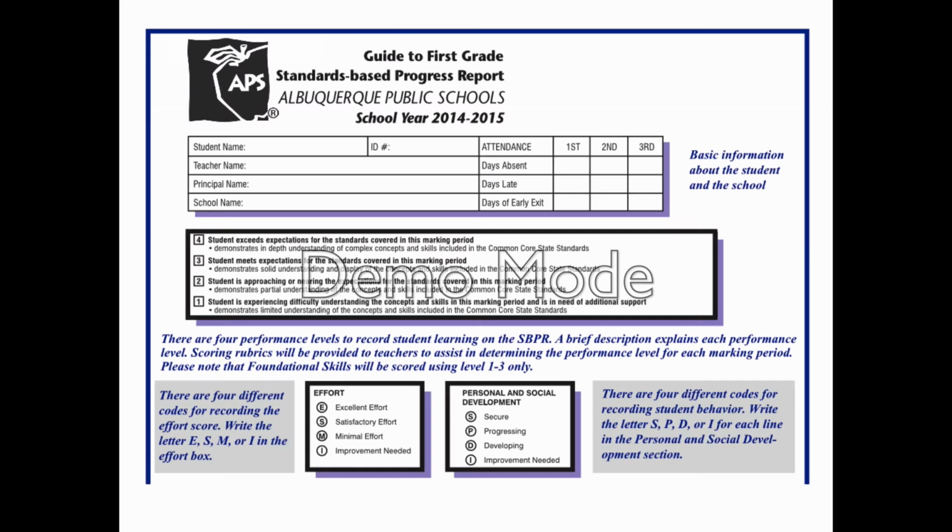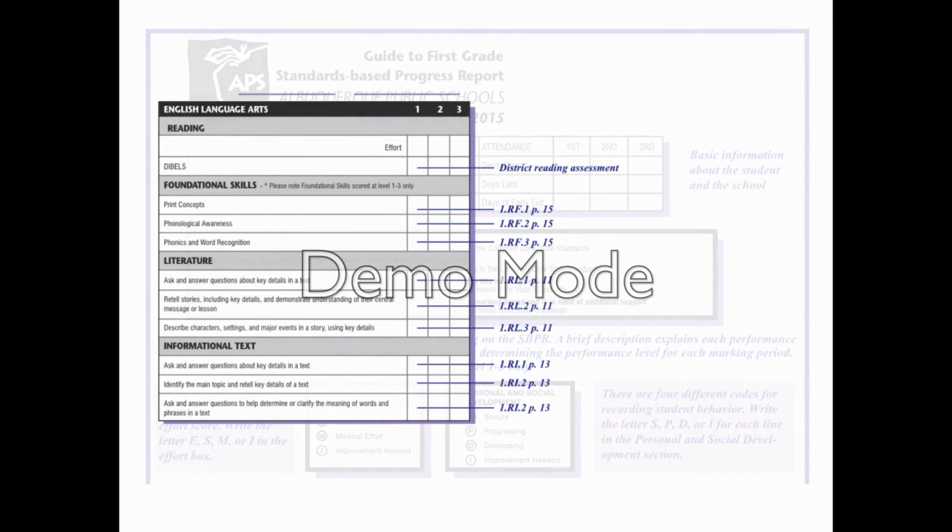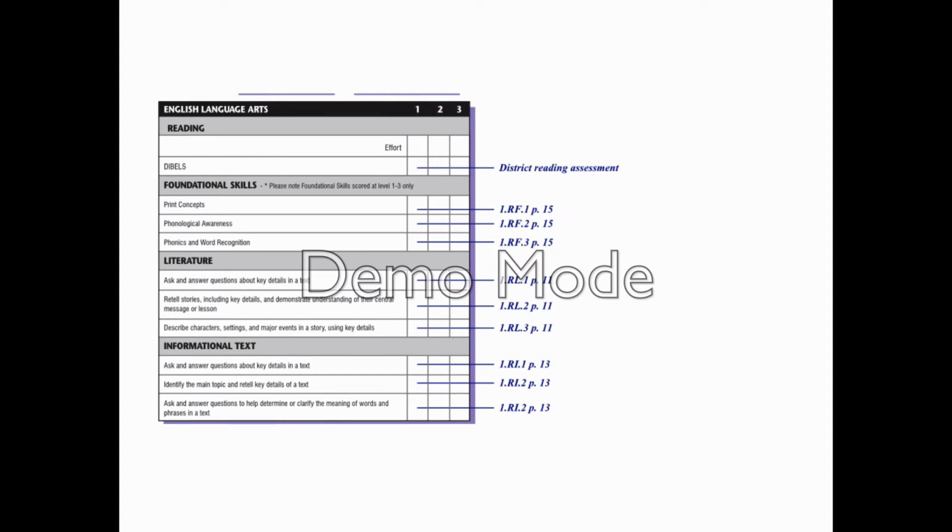The last page of the report card, the third page, will have a place for teacher comments, and a place where a teacher can type in or write information about the student. Each teacher will be receiving a guide to the standards-based report card, and that guide spells out in a little more detail exactly what information needs to be recorded and where to find that information.